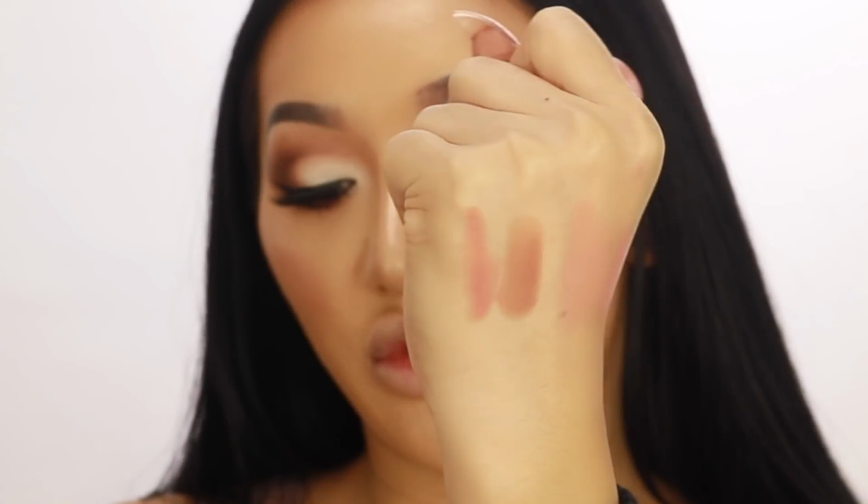So I'm going to try Strip Search. That's a bit more pinky, that one. And then this one is the one I'm most excited for. It's called Nip Slip. I love the name of it and everything. A bit more of a darker brown. That's pretty. It actually looks like a shade of a nipple as well. Oh, there's also another really cute shade. It's called Birthday Suit. That's a bit more of a dark pink.